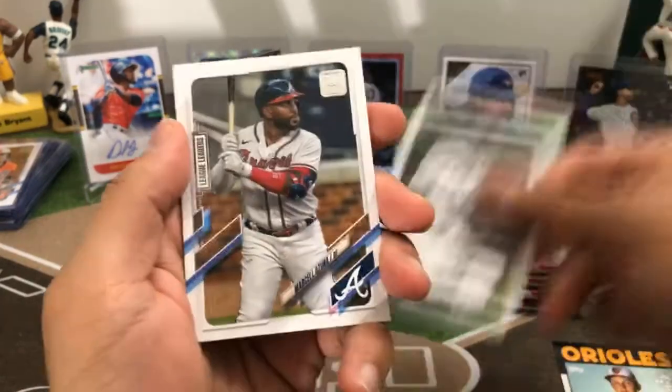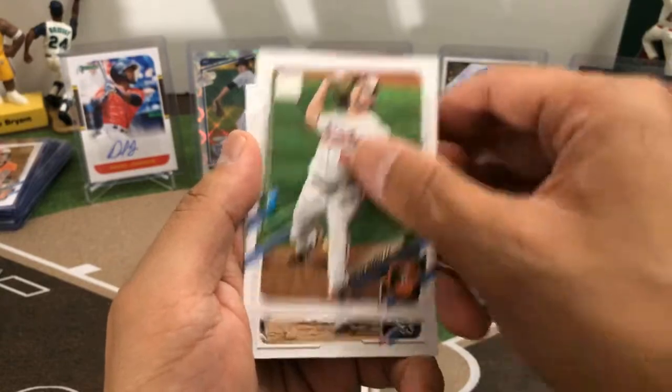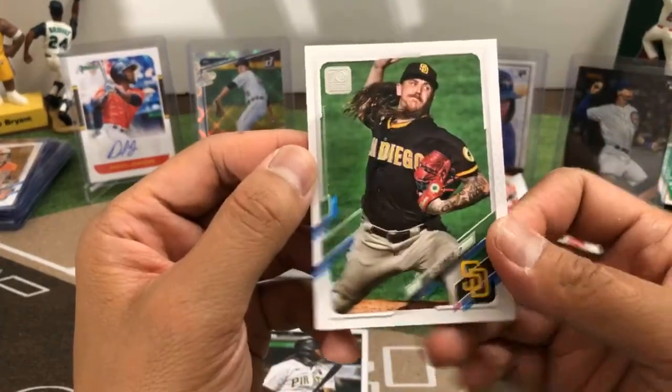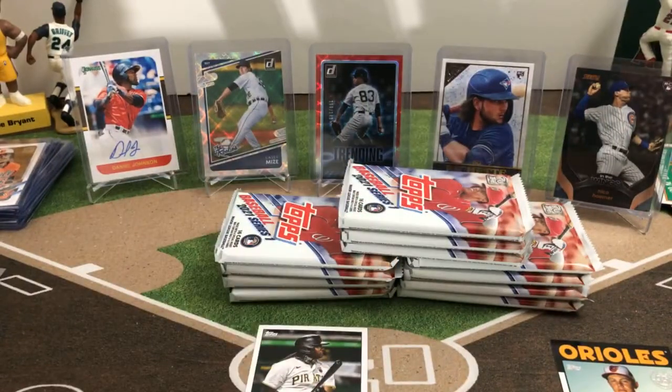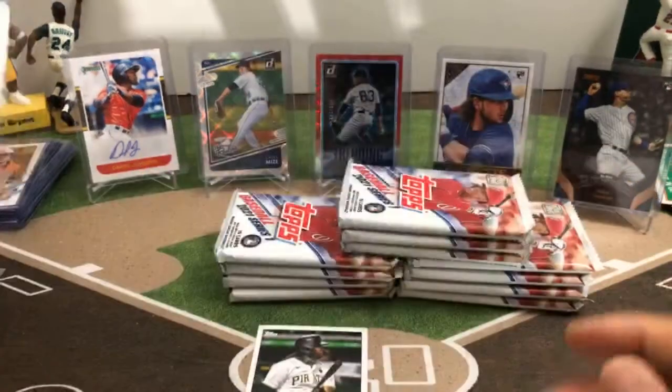Josh Bell, 52. Marcell Ozuna, Anthony Santander, Hunter Harvey, Danny Mendick, and Mike Clevinger. Let's leave that Mountcastle up. All right, Ryan Mountcastle.